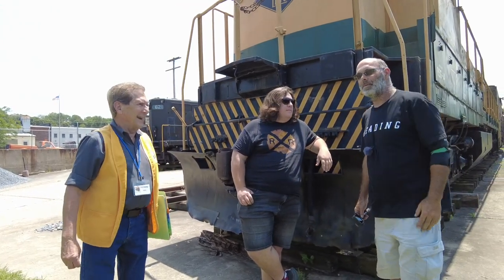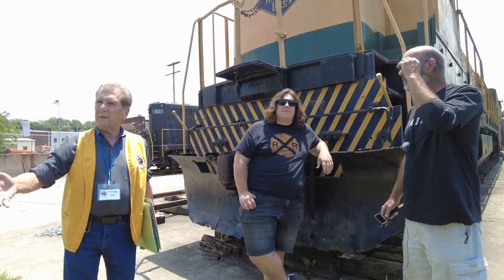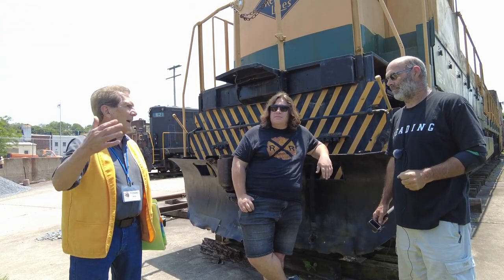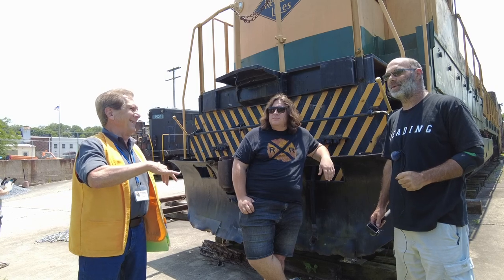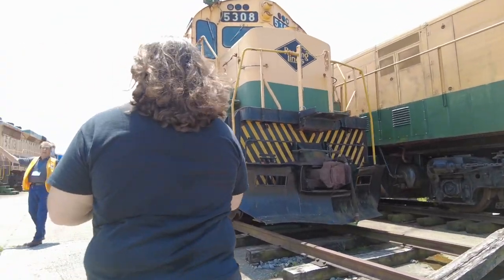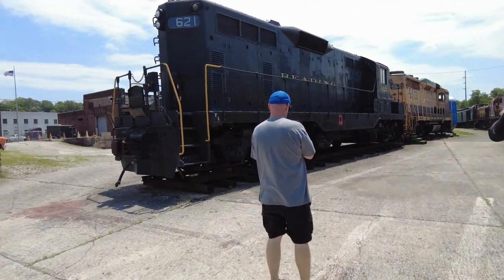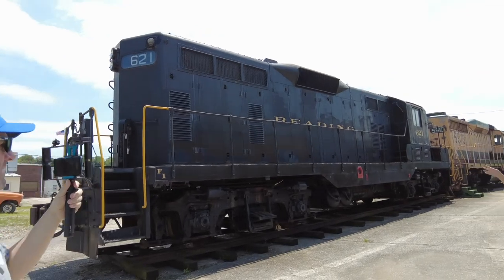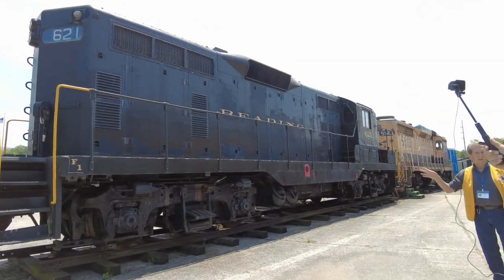Out here, the Reading is a freight railroad, which also carried passenger trains. Where I grew up, it was a passenger railroad that carried freight trains. This is my favorite. It's the GP7, made in 1952, and this is a first generation diesel locomotive.